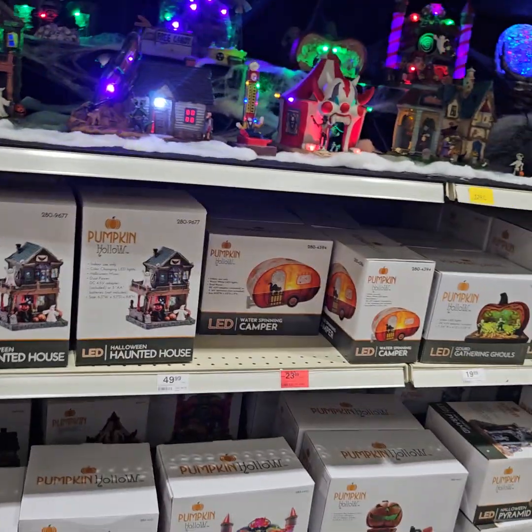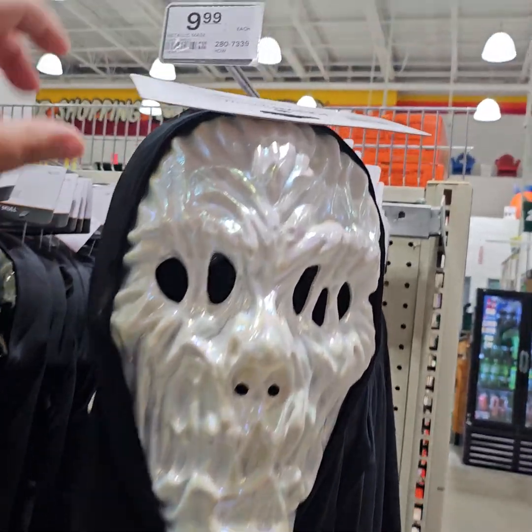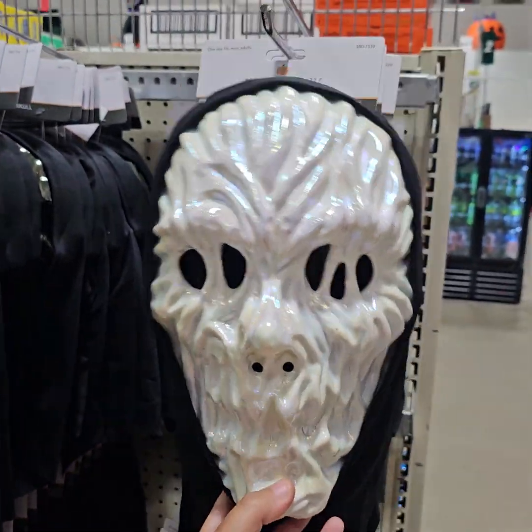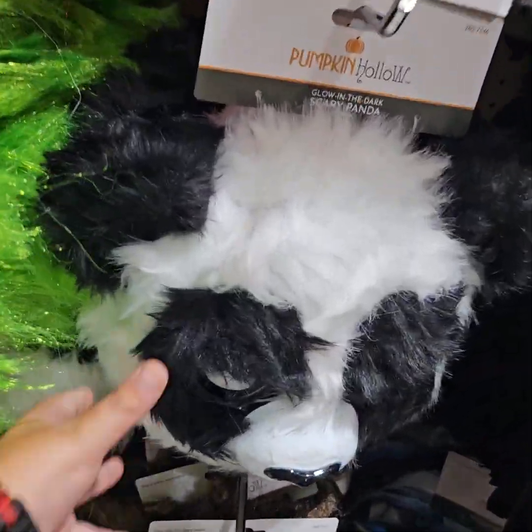But now let's move on to some masks and decor, and then we're going to hit the animatronics. Right behind me are the masks. Like this one, the metallic white ghoul, which is one of my favorites, who's falling, so he just gets to go there. And then there's all this hair on the ground for you to step on.